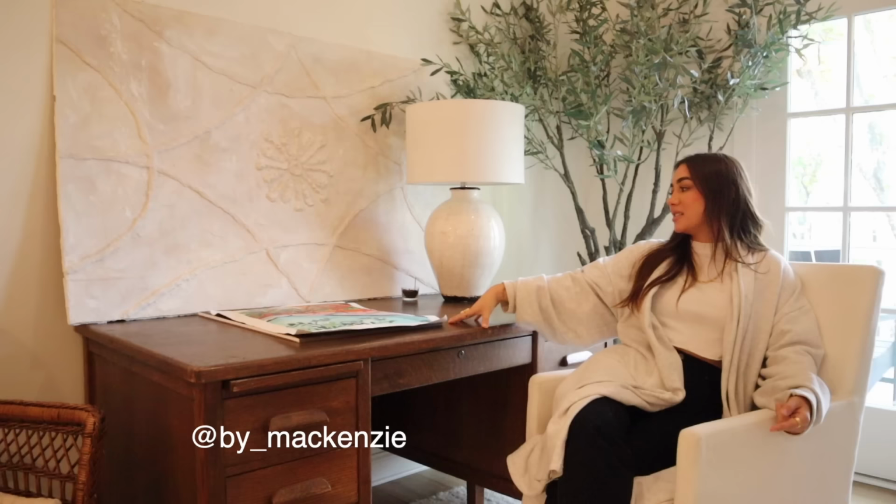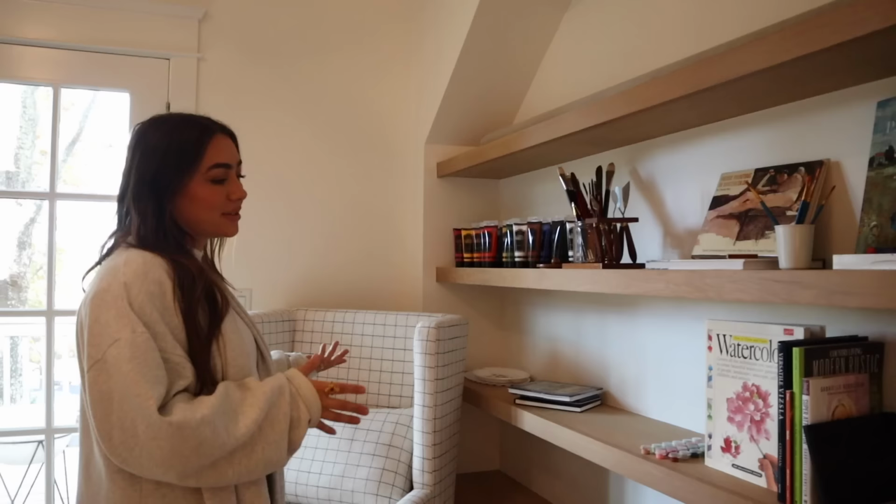And over here, we have some of my grandmother's artwork and books. She was a watercolor artist. She's passed away now, but I really wanted to have some of her stuff. So that's kind of special to have here in our little art studio, and it's a good little inspiration.